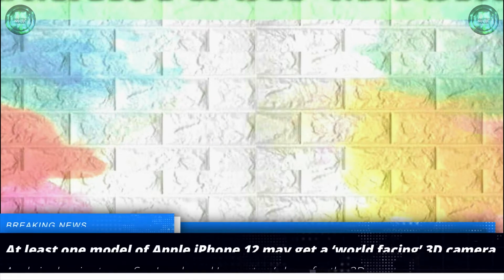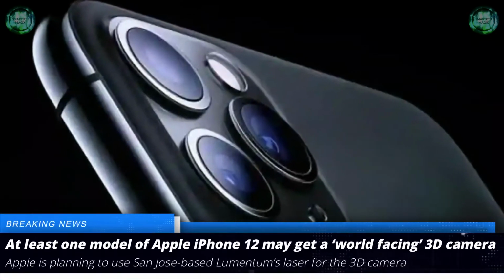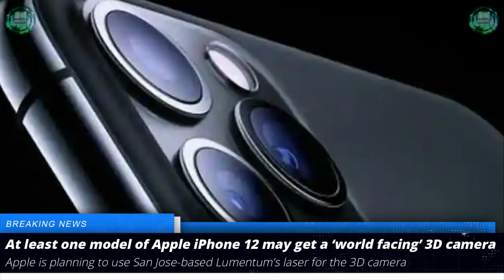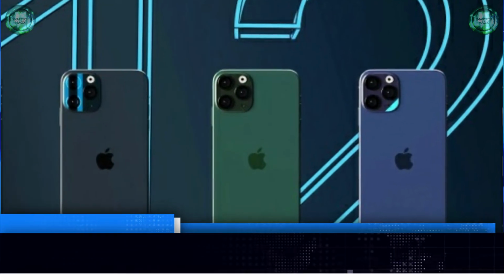The next news is coming from Apple regarding the leaks and rumors about its upcoming iPhone 12. Apple is far from launching its new iPhone tipped as iPhone 12 for this year. However, some leaks and rumors do give an idea of what to expect about its features and specifications.